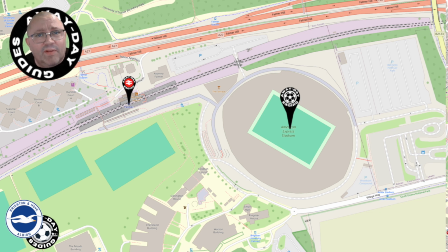Depending on how long I leave this video up for, Brighton do plan to move their away fans from the southeast end of the ground to the southwest once the museum's been moved out of the ground into the city centre, and they're planning on doing that around 2027. So there might have been a slight shift in there, but fundamentally everything else will be roughly the same.